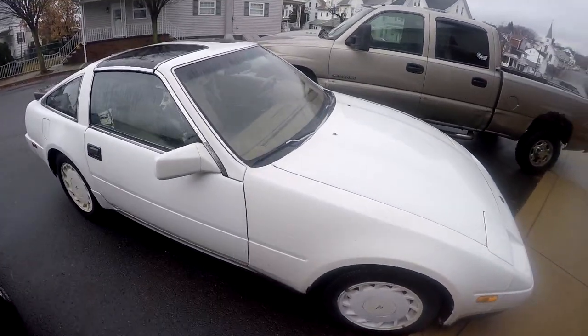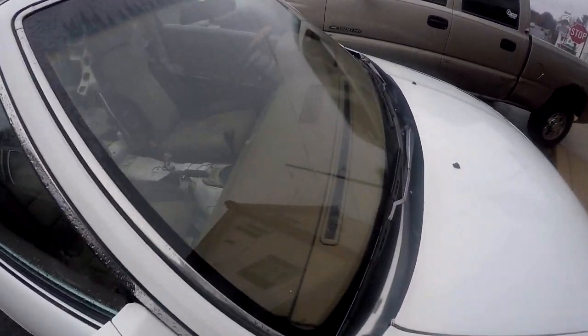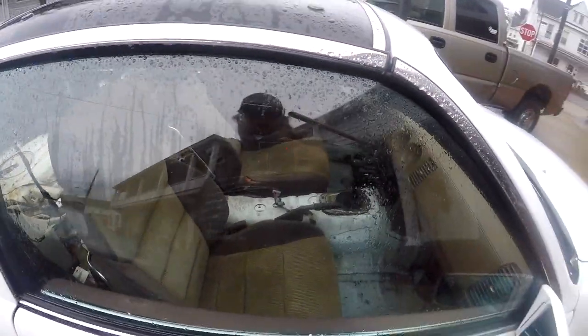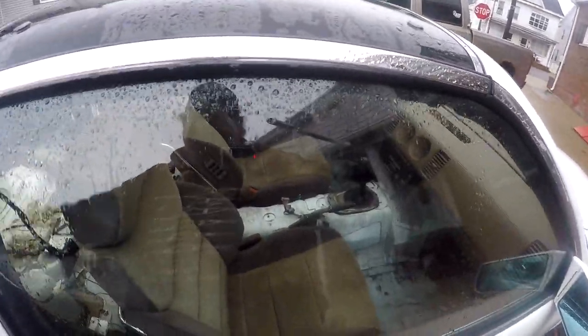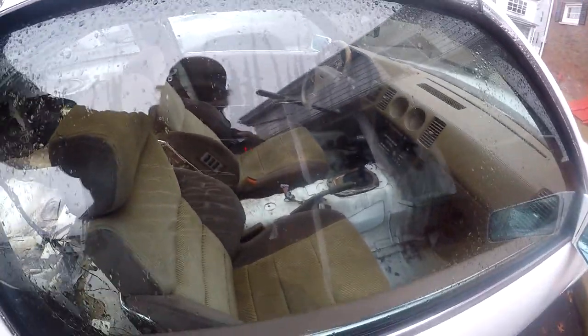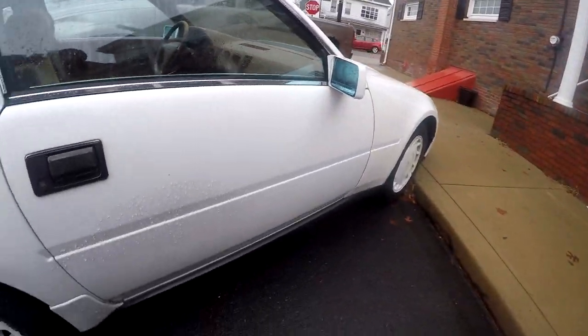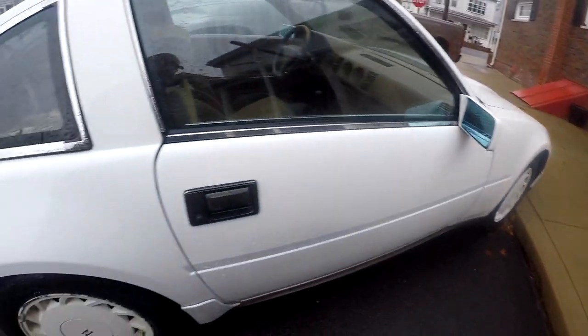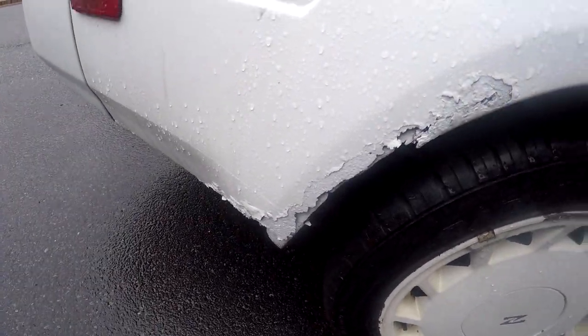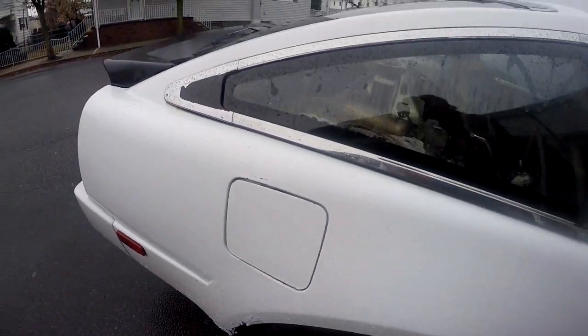This here has a tan interior. We're going to make a Shiro clone out of this. We already started pulling out the interior to fix the wiring and the rust. As you can see, there's a little bit of rust here and there. Nothing we can't patch up.